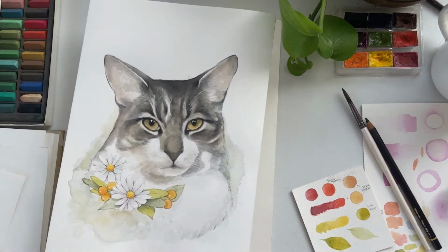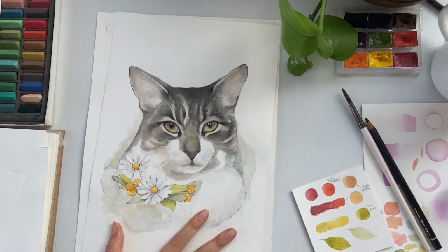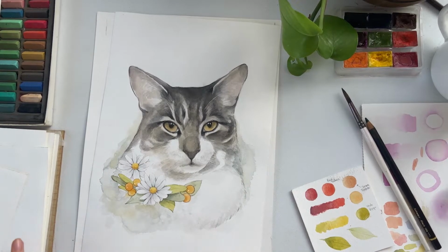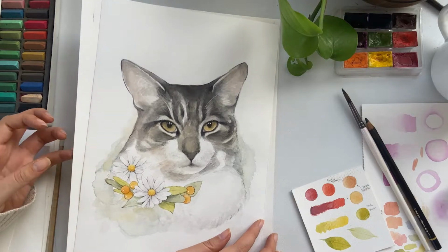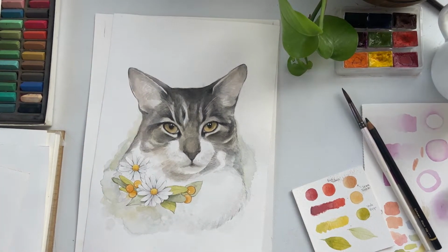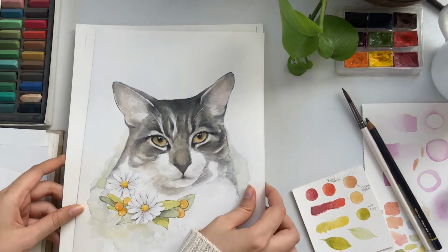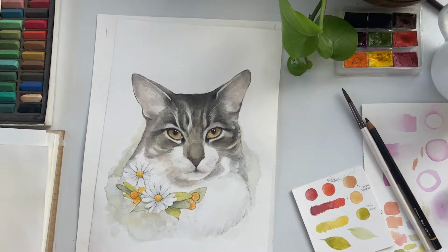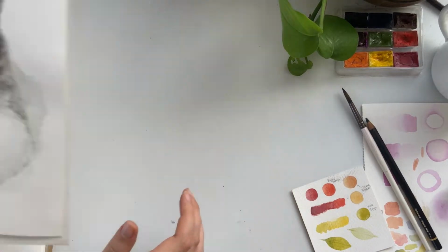Talking about animals, this is a gorgeous cat. This is also part of a commission. And the same problem happened. I wasn't able to ship it, but I sent the digital version. I hope I can ship it now that there are no longer any restrictions when it comes to mailing and international shipping. It was definitely a pleasure and an honor for me to paint pets. It's one of my favorite things to do.